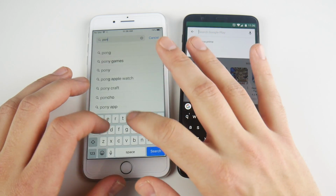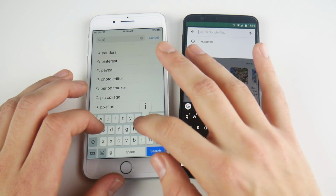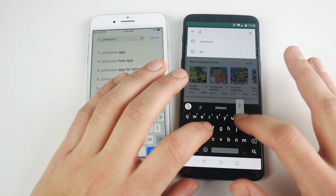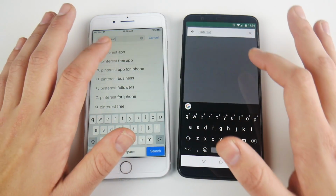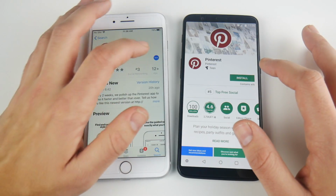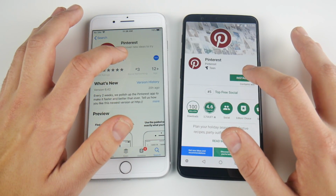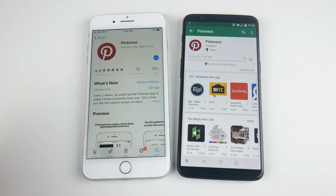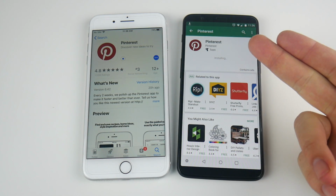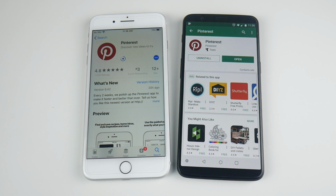Okay guys, so I want to go ahead and download an application just to see how they perform when it comes to installing an app, which one is quicker. Now I'm going to use Pinterest for this example. I don't really use Pinterest, but it's an application I don't have on the phone, so I will go ahead and download this for the test. And here's Pinterest on the 8 Plus, and we're going to hit install at the same time in 3, 2, 1, and see which one can do this first. So you've seen there's the 5T, and it is done. And there's the 8 Plus, and it should be done in a second.